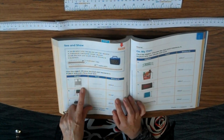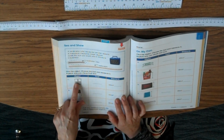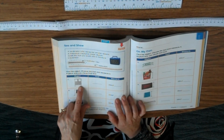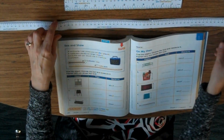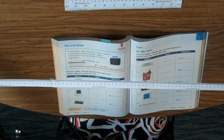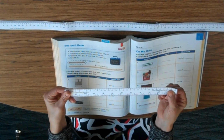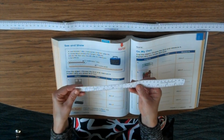So the doorway, what would you want to measure it in? Well, this is a double door. I don't know if you have a double door at your house. If you didn't have a double door, you could measure 2 doorways. And you could see how you might want to use a meter stick for that. If your doorway's not very big, you could use either of those because it's not super huge.